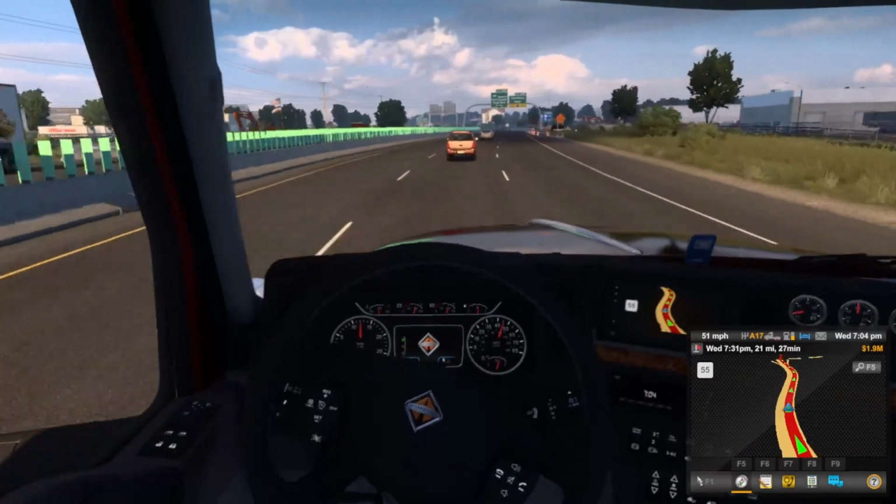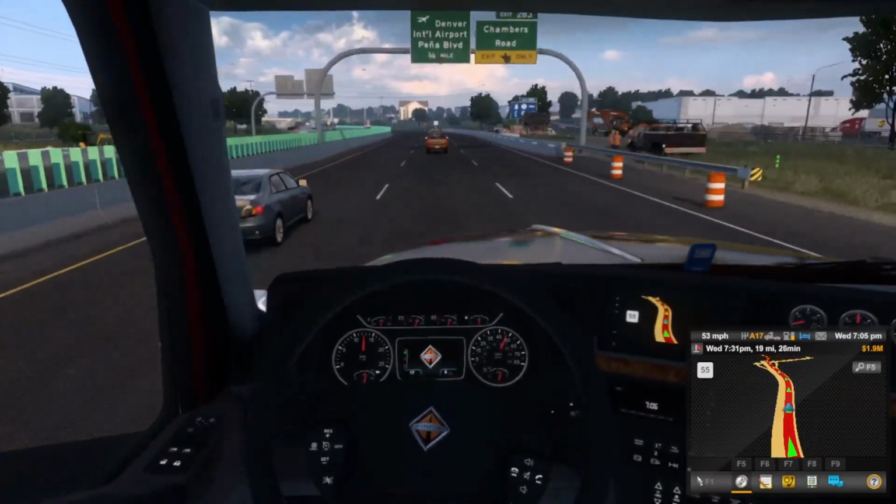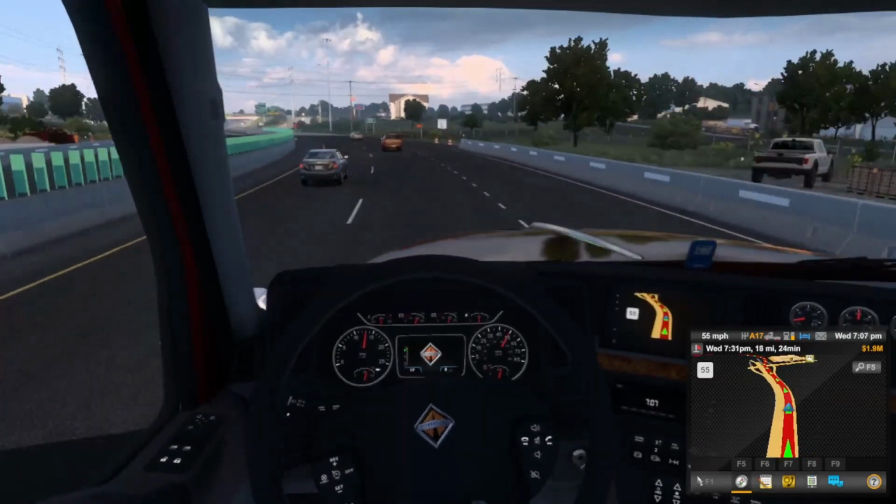I'm not sure what happened with that car just there, guys, either, but I don't know if you guys saw, it just sort of did a 360 turn and then just went back to normal driving. That was a bit weird, honestly.